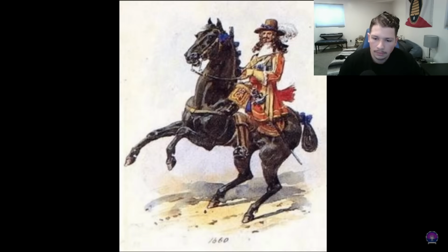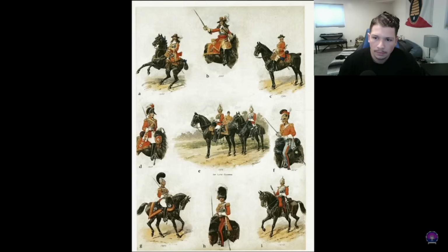We do know that by at least around 1692, the 2nd Life Guards were using specifically black horses, but again, the origins of that is very difficult to figure out exactly when or why that may have taken place. It's largely based around just paintings from the time period.